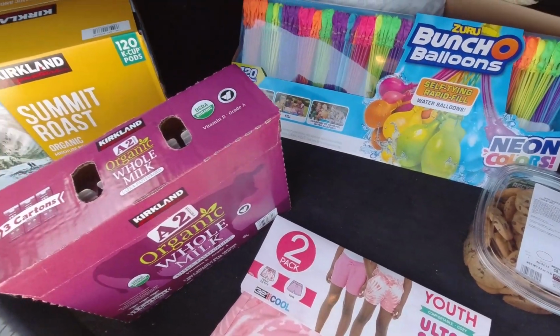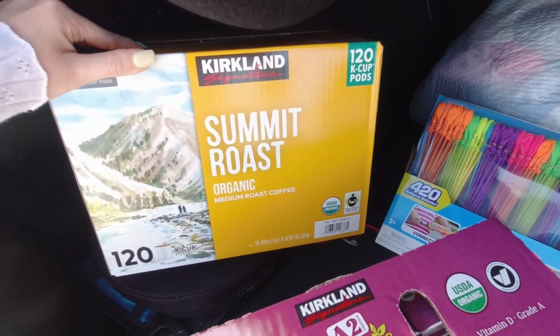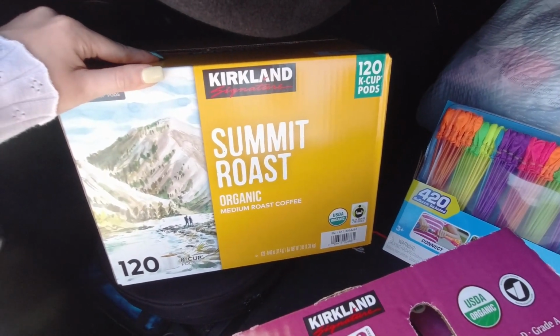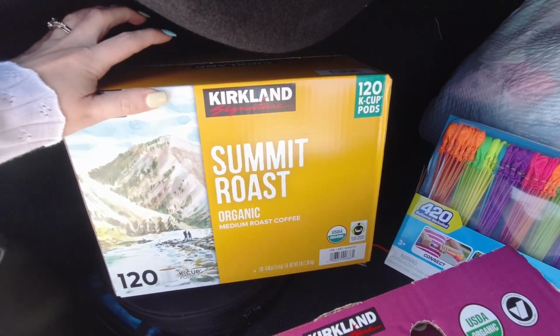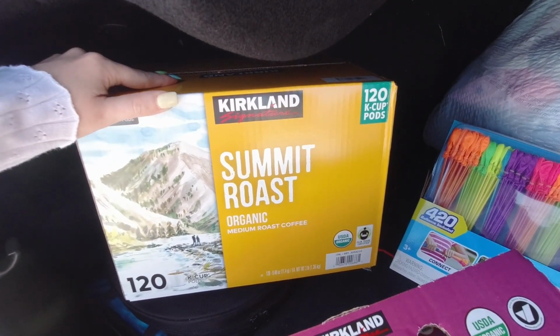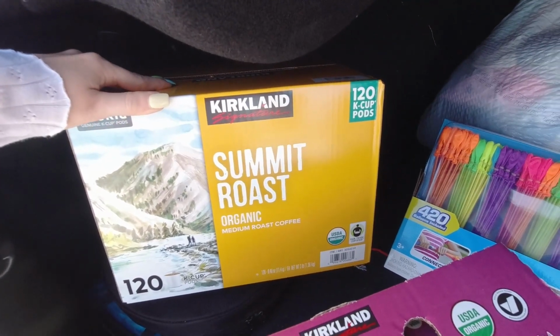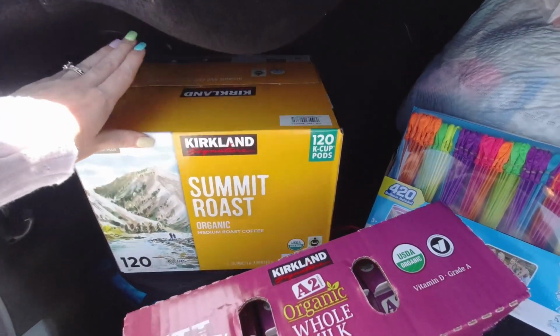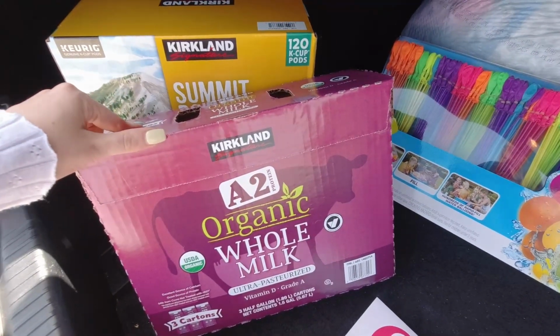That's how that goes. I grabbed another box of the Kirkland brand K-Cups because they are still on sale. And we don't necessarily need them that bad right now, but I like to have them on backup. And like I said, I will always buy them when they're on sale because it is something we are guaranteed to go through. I also got another thing of our milk.